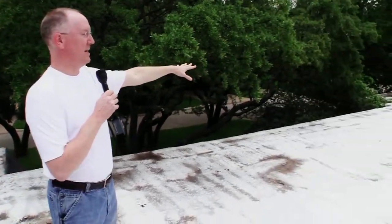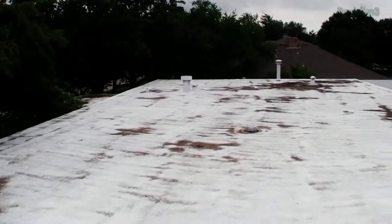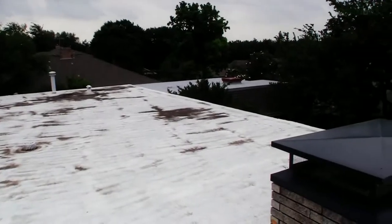So let's get back to the project. First of all, did you notice I came up through my own roof hatch? How cool is that, huh? So we have a totally flat roof, as you can see. This is very unusual. It's even unusual in this neighborhood. But this is where the entire solar installation is going to go.